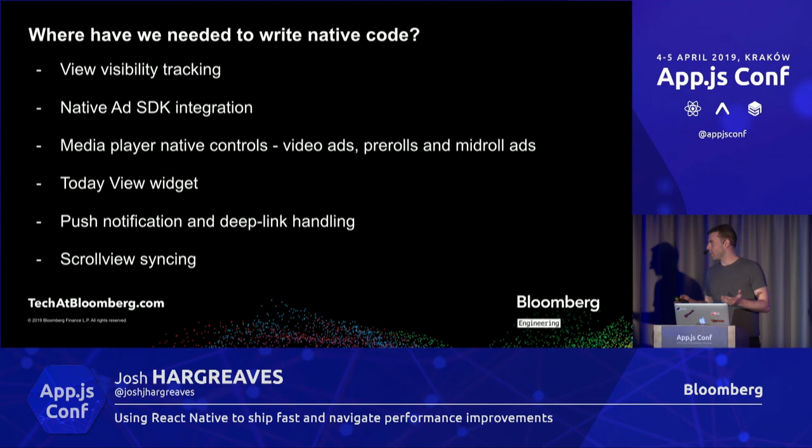We also have a Today View widget, which is essentially a widget on the lock screen on iOS. And back from the original native app, this was written natively. We tried to do it with React Native, but essentially we ran into some memory issues where the OS was just killing our widget. So we didn't end up managing to get to the bottom of that, so we kind of shelved that for the time being.